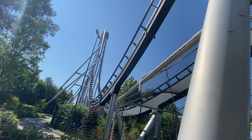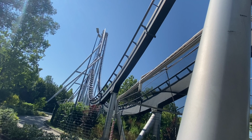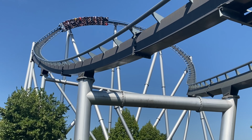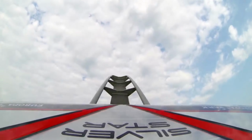But unfortunately, the ride doesn't really live up to its stats, and it certainly isn't anywhere close to the elite status of the Schwarzkarchen. Now, I'm normally a pretty big fan of B&M hypercoasters. I usually get off feeling pretty satisfied. However, I was disappointed to learn that Silver Star was one of the weakest ones.